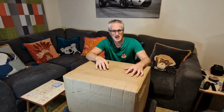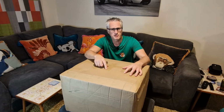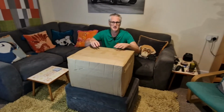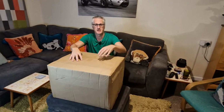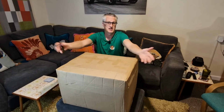This is the mystery box from Pete's Mertch. What they do is they have different categories, but they're going to be starting that later on. At the moment they've got a £25 mystery box and a £50 mystery box. This is the £50. It's massive. I can't believe how big this is. This is a multi-category mystery box. In the future they'll be introducing categories, so you can order whichever category you want to do.